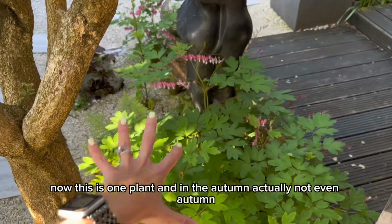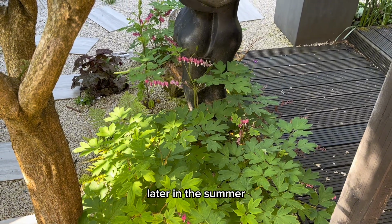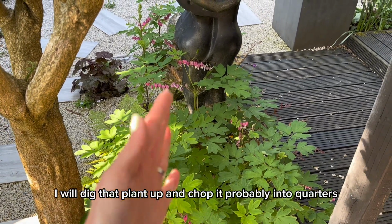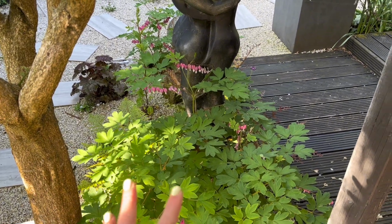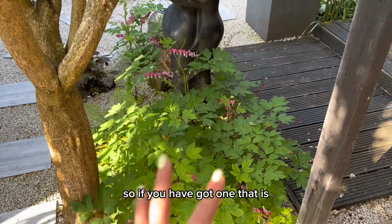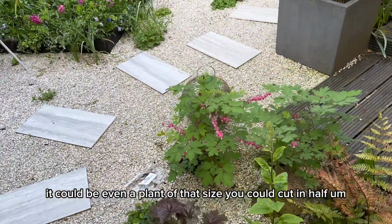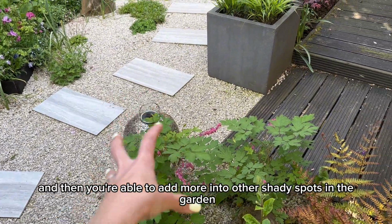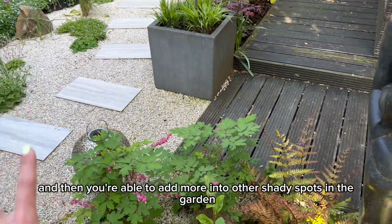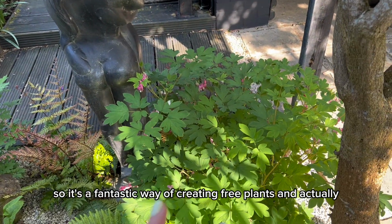Now this is one plant, and in the autumn, actually not even autumn, later in the summer, I will dig that plant up and chop it probably into quarters, because that is enormous. So if you have got one that is, I mean, it doesn't even have to be as big as that. It could be even a plant of that size, you could cut in half. And then you're able to add more into other shady spots in the garden. So it's a fantastic way of creating free plants.